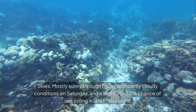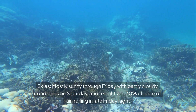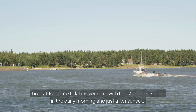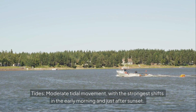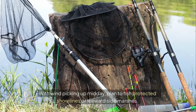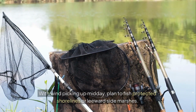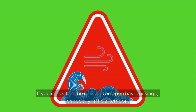Skies. Mostly sunny through Friday with partly cloudy conditions on Saturday, and a slight 20 to 30% chance of rain rolling in late Friday night. Tides. Moderate tidal movement, with the strongest shifts in the early morning and just after sunset. These will be your best windows for feeding activity. With wind picking up midday, plan to fish protected shorelines or leeward side marshes. If you're boating, be cautious on open bay crossings, especially in the afternoon.